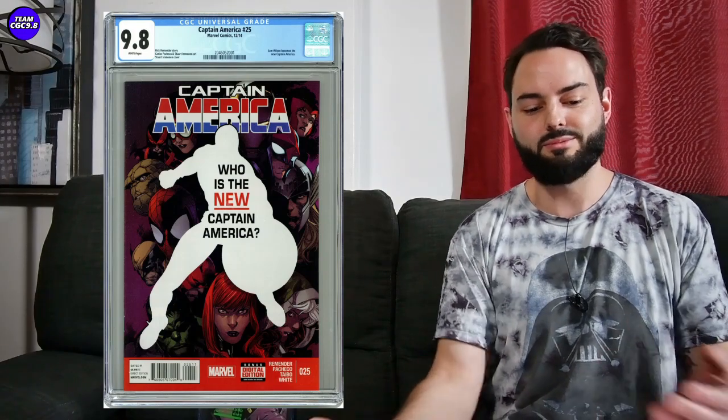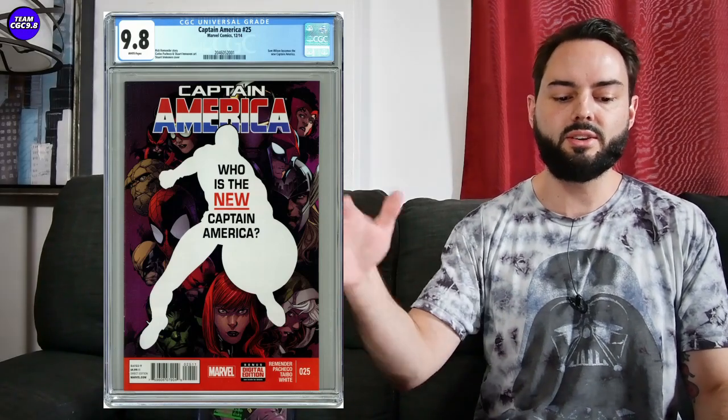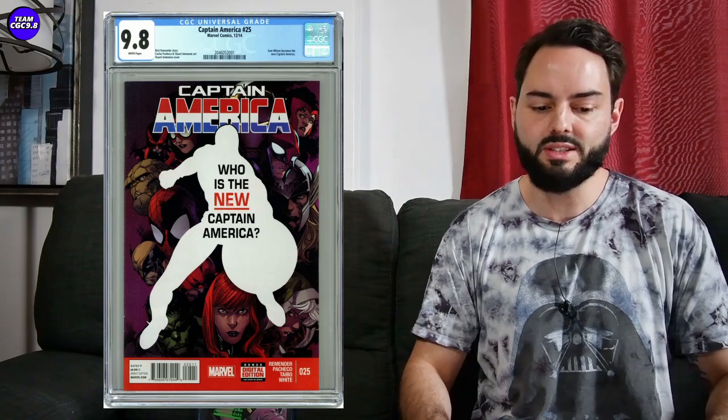This is a book that's kind of cooling down, like certainly with Falcon and the Winter Soldier a year ago, this book was a lot hotter. 255 though seems a little bit steep. I think 150 to 250 is kind of the range of price on this one. Anywhere under 200, I think, is a pretty decent deal right now for Captain America 25 when Sam Wilson becomes Captain America in a 9.8.